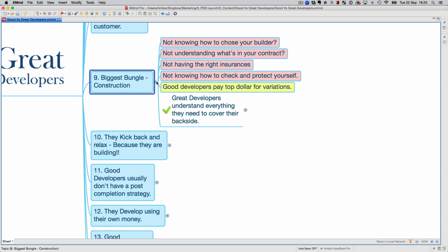So you've got to understand, a lot of good developers, so to speak, don't understand how to choose a builder, what goes in the contract, what kind of insurances they need to have, and they don't know how to check and protect themselves. So good developers pay top dollar for variations. Don't get me wrong, they do it all the time. And you've got to understand that a builder makes money if you have variations. And at the time of the variation, you can't really go back and negotiate with them because you've already negotiated a fixed price contract with them. So you've got to understand how these things work.